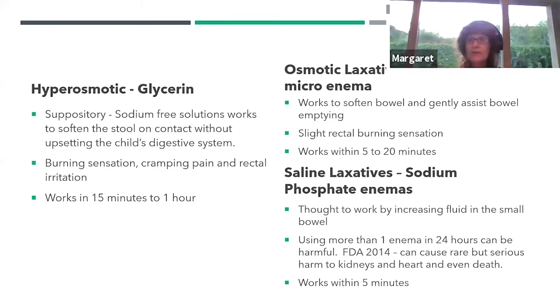And then you have your sodium microenemas, basically sodium citrate microenemas. And basically, again, they work to soften the stool and gently empty the contents. Again, the rectal formulations do work faster, 5 to 20 minutes.